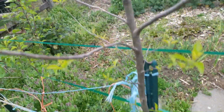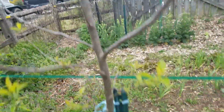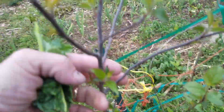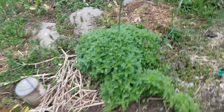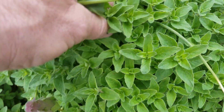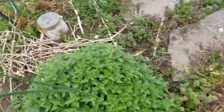Here's another apple tree that I planted from seed. I pruned that back. Another apple tree. I'm not sure what this is. It made it through the winter really well. It might be oregano.